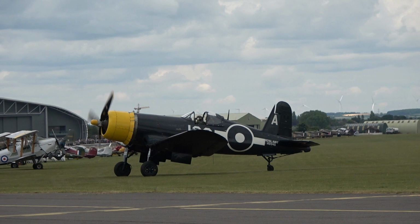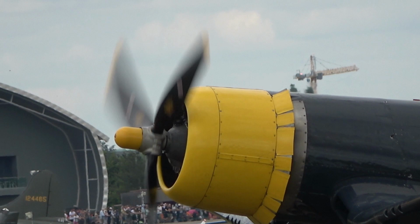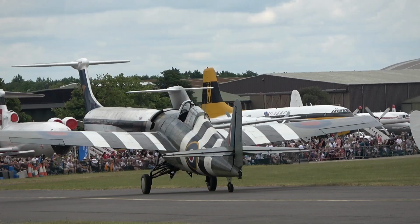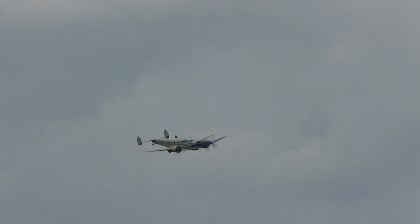Based at Duxford since 1984, it wears a US Navy colour scheme, that of an aircraft operated by Fighter Squadron VF-20, named the Jokers. On behalf of the Secret Intelligence Service before World War II. And here it is for its first public air show display since restoration.